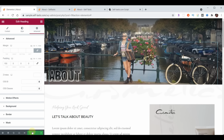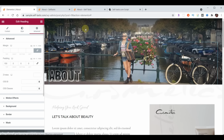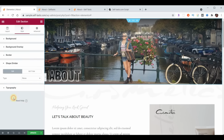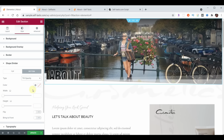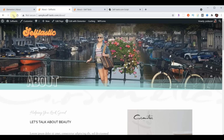We can hit update. And now if we look at Bethany's, you'll see there's a little bit of a shape divider here. We're going to add that same effect using that same cyan color. We'll go back to our Elementor. Let's go ahead and choose that section. And now we're going to scroll down, choose shape divider, and we're going to apply it to the bottom. And we're going to select tilt opacity, and then we'll set the color. Update. Reload our page. And there it is.